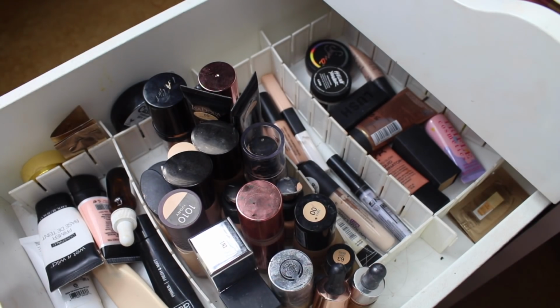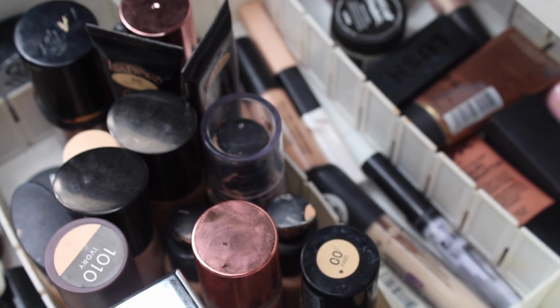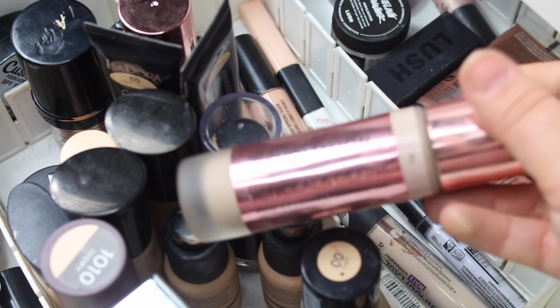Okay, so I have you zoomed out. I'm gonna zoom in to my concealer drawer, which is right there. So in my other hutch, I'm just gonna say this, I have some backups. I have a backup of my ColourPop concealer, and I have a backup of my Makeup Revolution, this one, but the concealer variation.